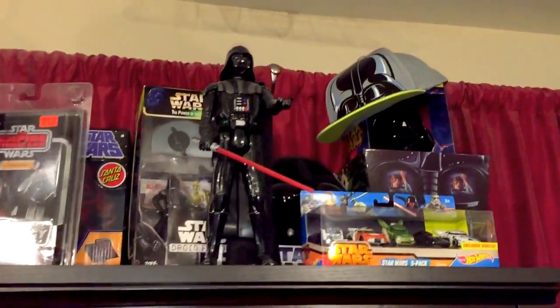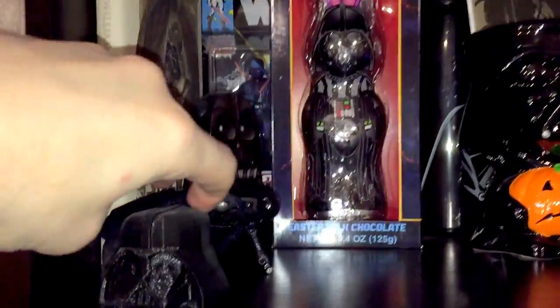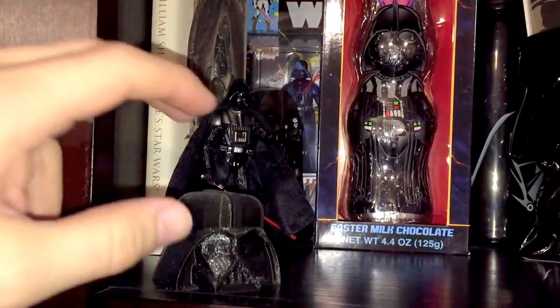Okay, back to over here. Let's see here. So we were up there, I was showing you some things up there. And then on this shelf, another stack of stuff. This was the first... Oops, sorry, Vader. I put you there. I don't know why I put you on this shelf instead of the other one, but hey, you're there for now.